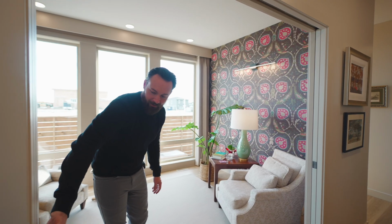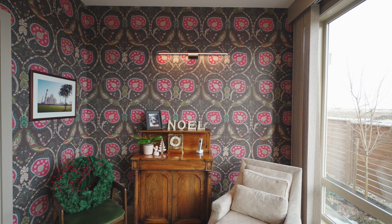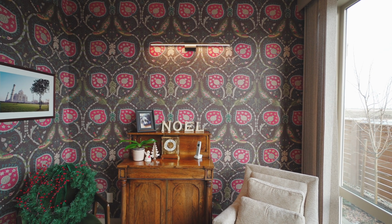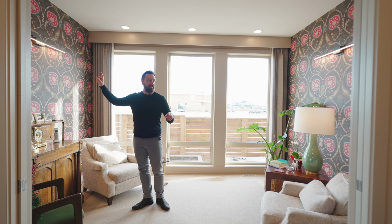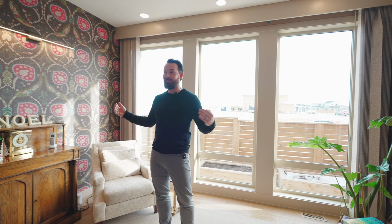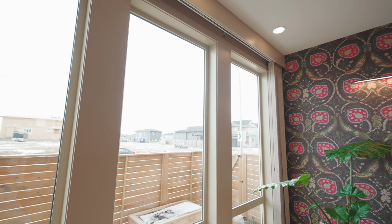Now you do have pocket doors on either side to kind of close this off if you wanted. Now these current owners are using this as more of a reading nook, but you could use it as a study or an office. And you can see that they have these LED fixtures on either side here. Now, the reason for this is because you could put a desk on either side and it would look really good having everything aligned with those LED light fixtures up above.